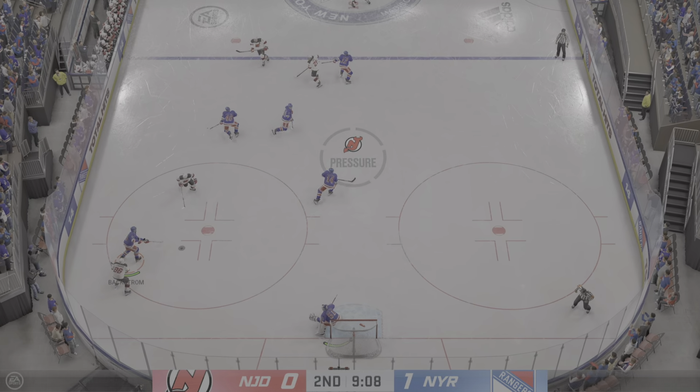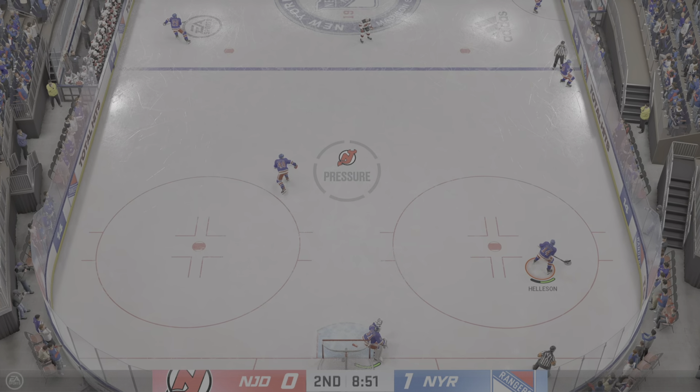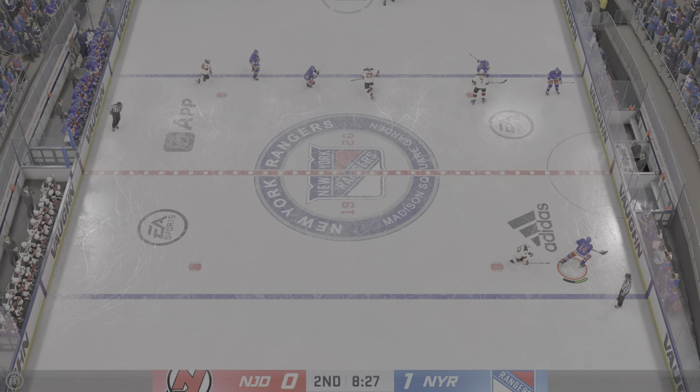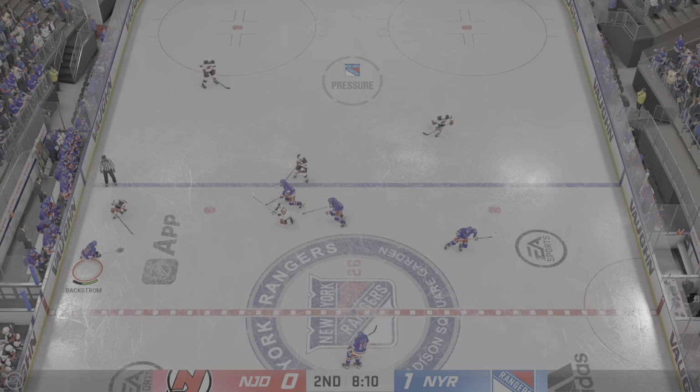Hughes is such a creative player. If he sees an opening, you know he's going to take it. He's an aggressive style player and he tries to attack. But when he does it there, he loses the puck. The Rangers move the puck in the defensive zone. Passes on over to Backstrom.